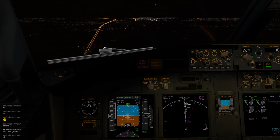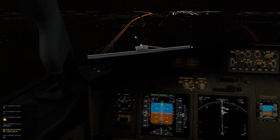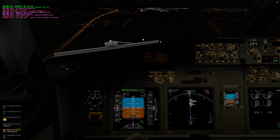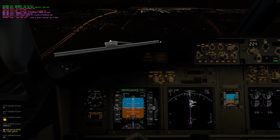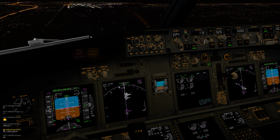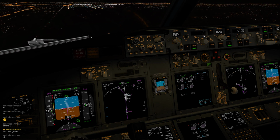Contact Memphis Tower 119.7. Good evening. Tower 119.7, 2268. Delta 1223, traffic is at your 11 to 12 o'clock. Memphis Tower, American 2268, fully established 36 left. 2268, Memphis Tower, continue. Down to 165. Take flaps 10. And gear down, flaps 15.